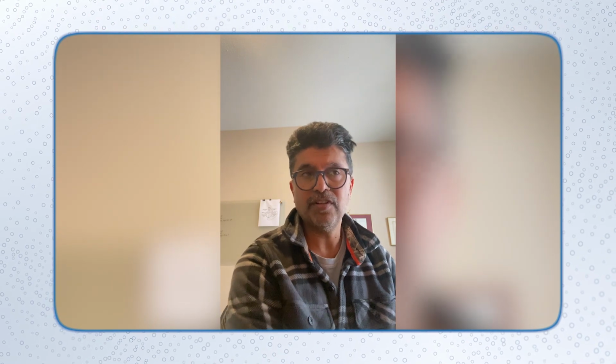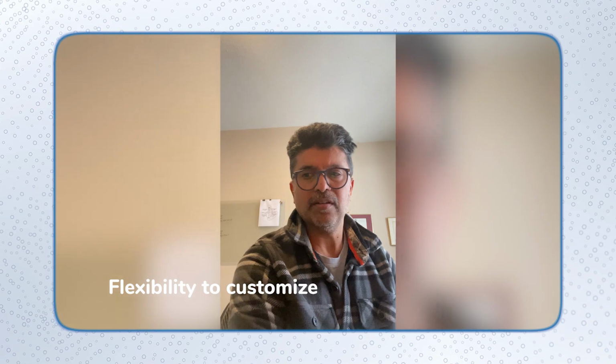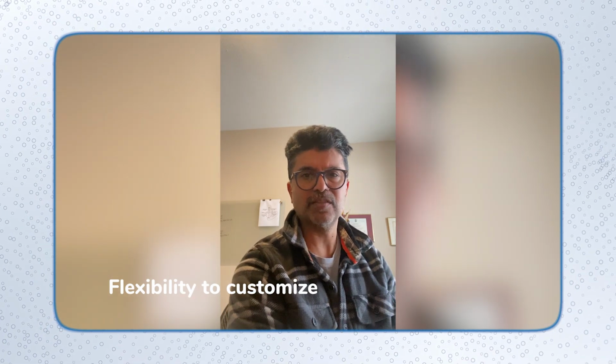So I find it very efficient, and I like the flexibility. You can actually unlock the spreadsheet and then you can customize it to your own needs.